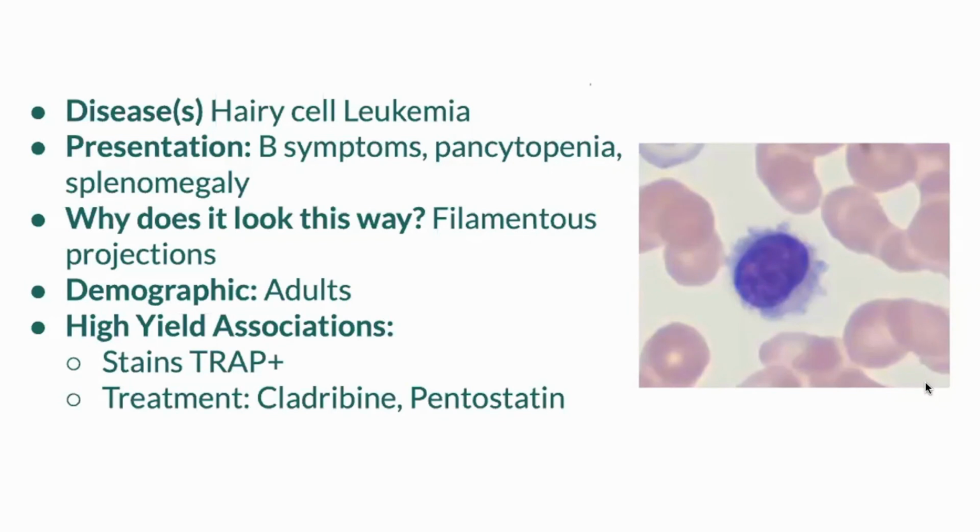And another basic science point, this is TRAP positive. In the chat, someone's put, it traps the hairy monster. I love that. It's such a vivid image to remember hairy cell leukemia. Relatively rare, but if it shows on the exam, you don't want to miss it because it's easy points. The image points right towards the diagnosis.